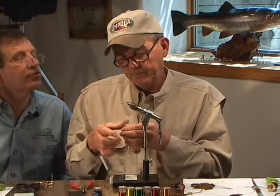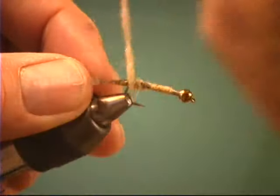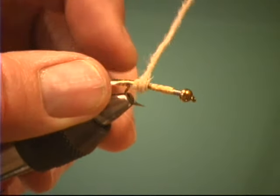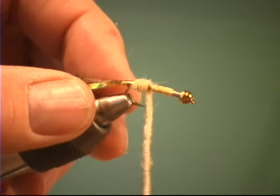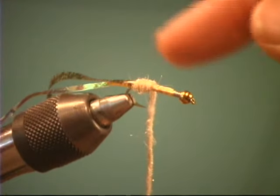Notice you're putting on just a little at a time and building it up, not just chunking it on there. If I have too much, I'll just pull it off when I get down in the abdomen, since we're going to rib this. Can I point out something, John, to our friends out there? Absolutely, Jeff. You're holding your hand. I'll put your hand back up there.